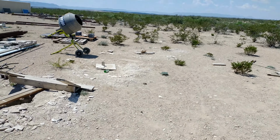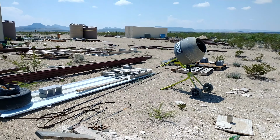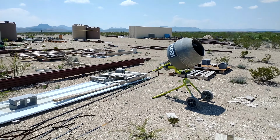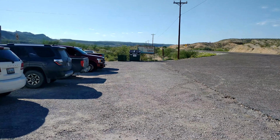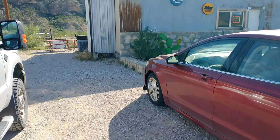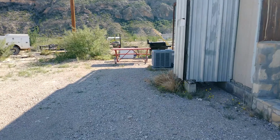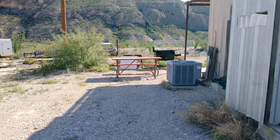And right now we're gonna load up some metal to bring over to Long Draw and put up some I-beams on the deck over there. Right, so today we are at Long Draw Pizza. We are working on a deck over here, and it's gonna be 10 foot by 30 foot.